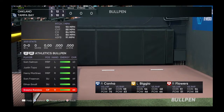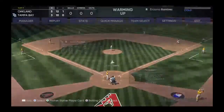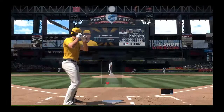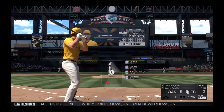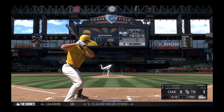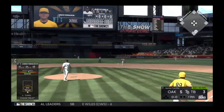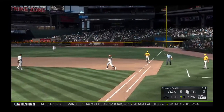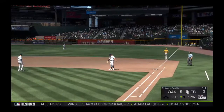Now pitching for the Rays. Number 27. Jerry Familia. Pitch on the way. Now a ball rolls softly to second. Right to him. Throw on to first for the out, and that is how the 9th inning gets underway.